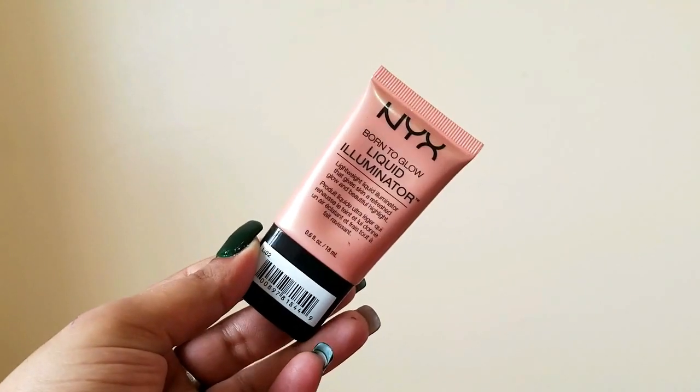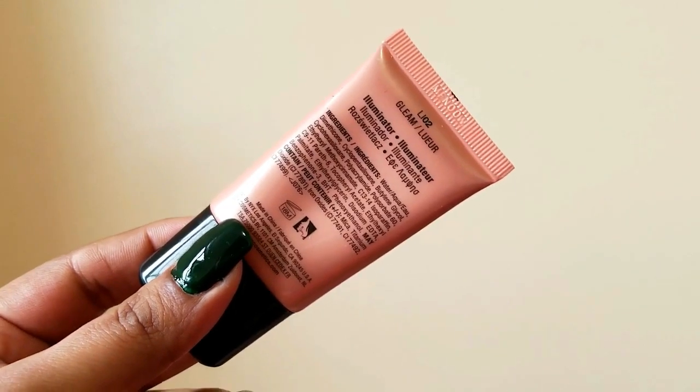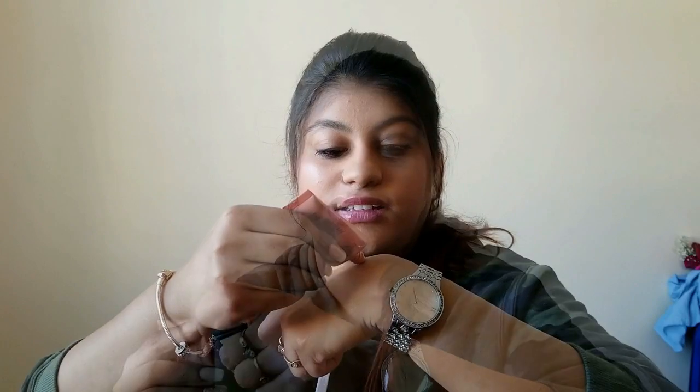Yes, now you might have guessed that I love highlighters in my life. So I got the NYX Born to Glow highlighter. This is a liquid illuminator, and this is in the shade 02 Gleam. And wow. So yay. I like to mix it with my foundation and it gives me such a nice glow. So this is how it looks like.